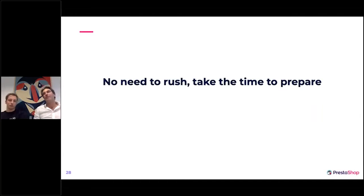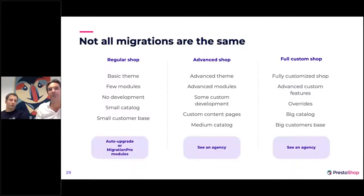Yeah. But don't rush it. Don't push the button. Don't go for it without any preparation. Exactly. And don't make it bigger than it might feel, because it is going to a new platform. Yeah. I can feel the pain. I mean, you have something right now, then you do some work, and then you have something else which might be better, but in the beginning it probably does the same. So don't rush and take the time to prepare. And most of all, not all migrations are the same.